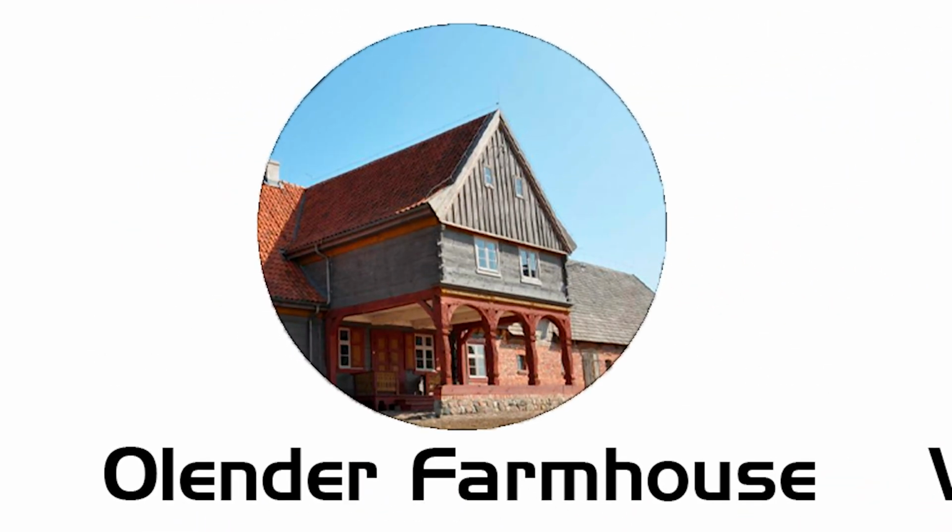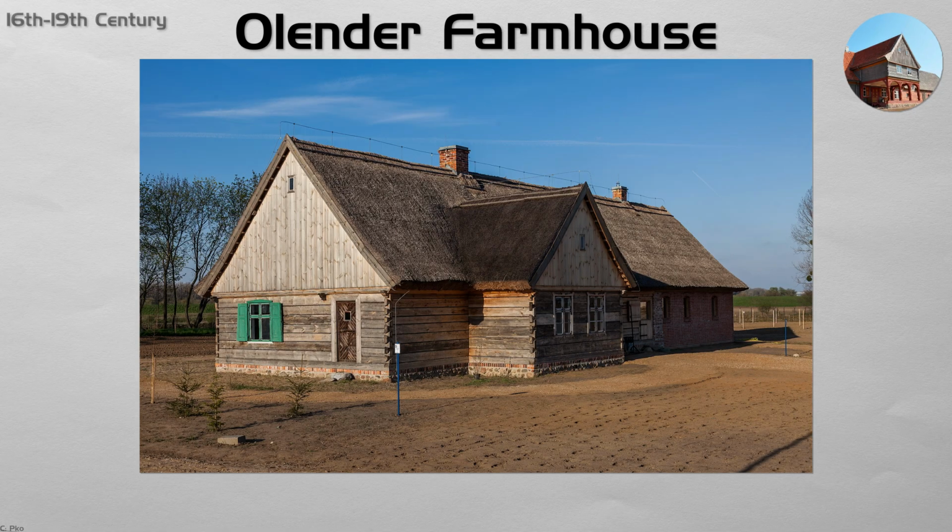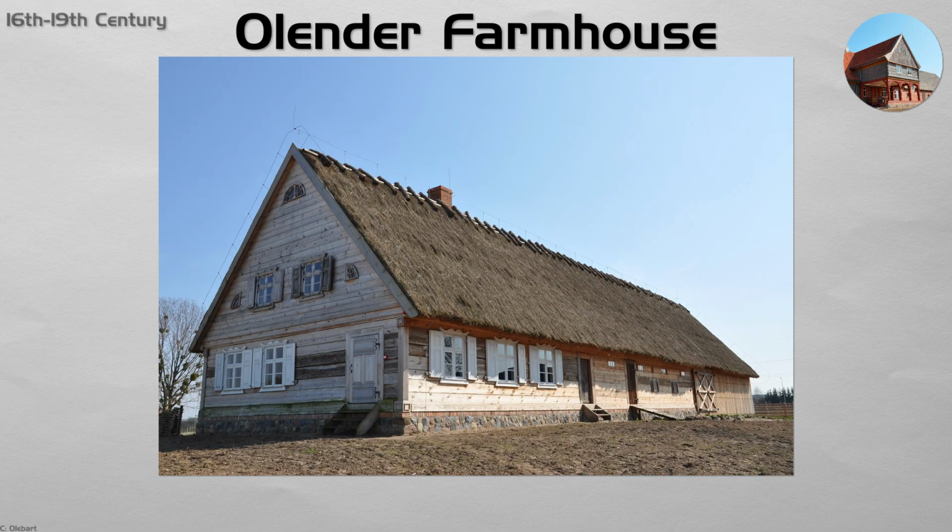Olender Farmhouse. Brought to Poland by Dutch and Frisian settlers who were masters of land reclamation, this is a unique style found near waterways in regions like Mazovia. The Olender farmhouse is defined by its practical, linear layout, often with the living quarters, barn, and stables all housed under one long, continuous roof. These timber frame homes were often built on raised platforms or artificial mounds to protect them from the frequent river floods, a testament to the settlers' skill in adapting to the landscape.